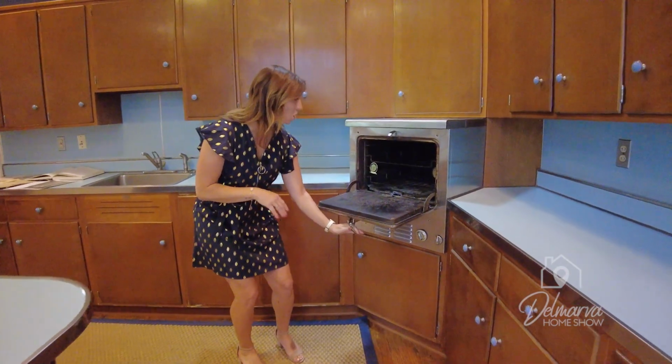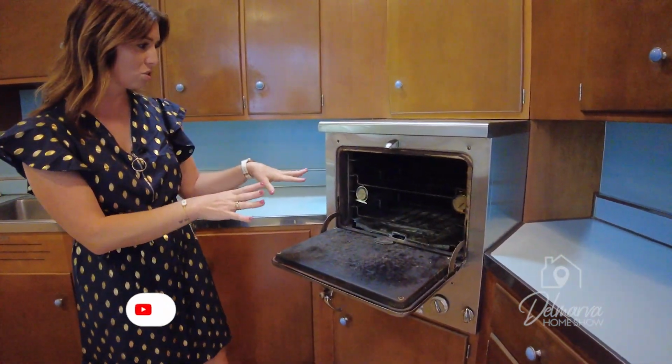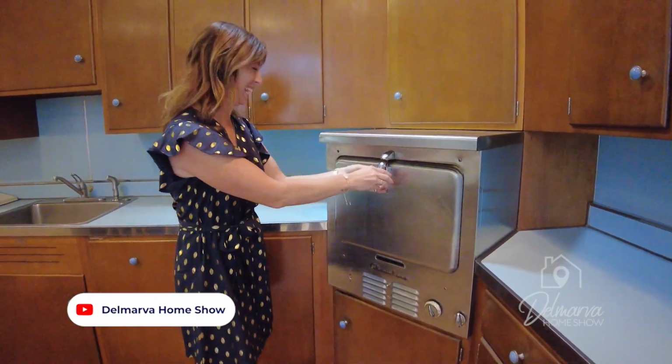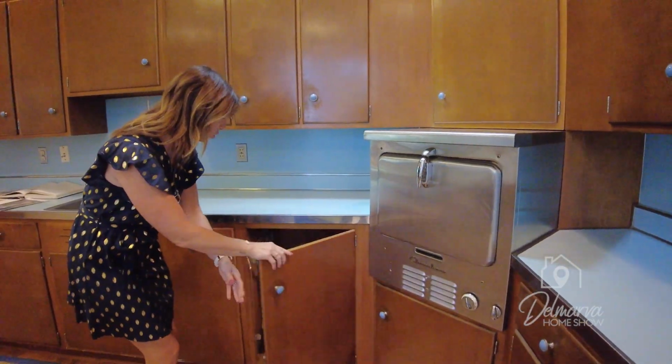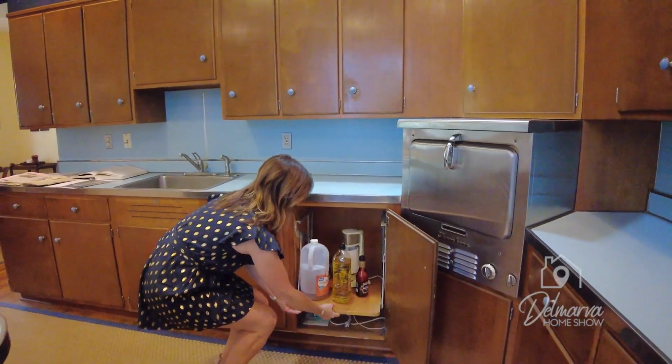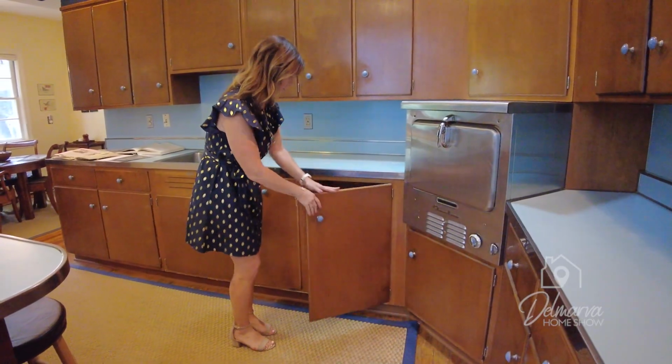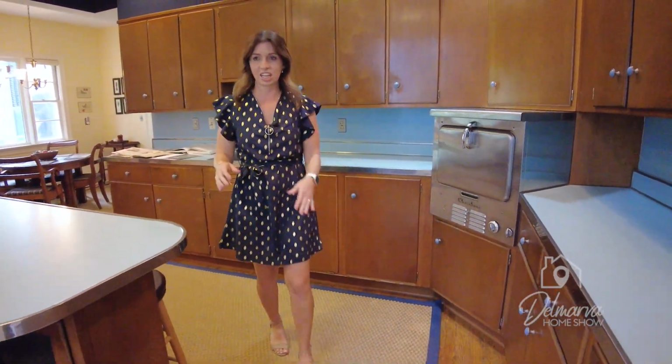Oven opens up, and the homeowner was saying that the oven works, it's great, but sometimes when you want to cook a full pizza, you got to cut it in half first. So that's really fun. But there's other cool features here, like a mixing stand here, comes right up. Really fun features in this kitchen.